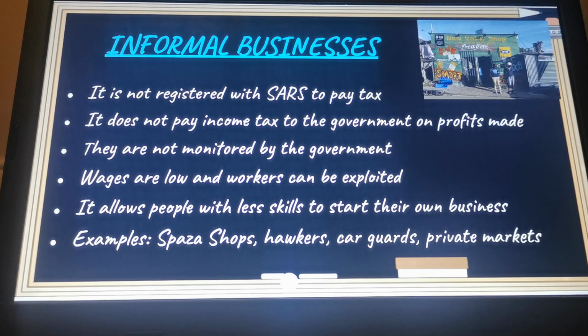It does not pay income tax to the government on profits made. They are not monitored by the government. Wages are low and workers can be exploited. It can allow people with less skills to start their own business, which is amazing. You don't need any skills. You don't have to only work in the formal sector. You can be an entrepreneur. You can start your own spaza shop, or you can be a street vendor.